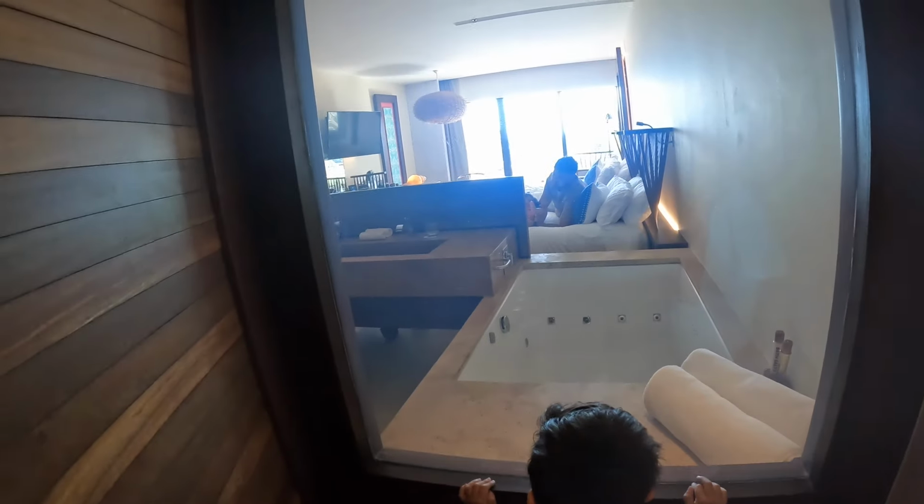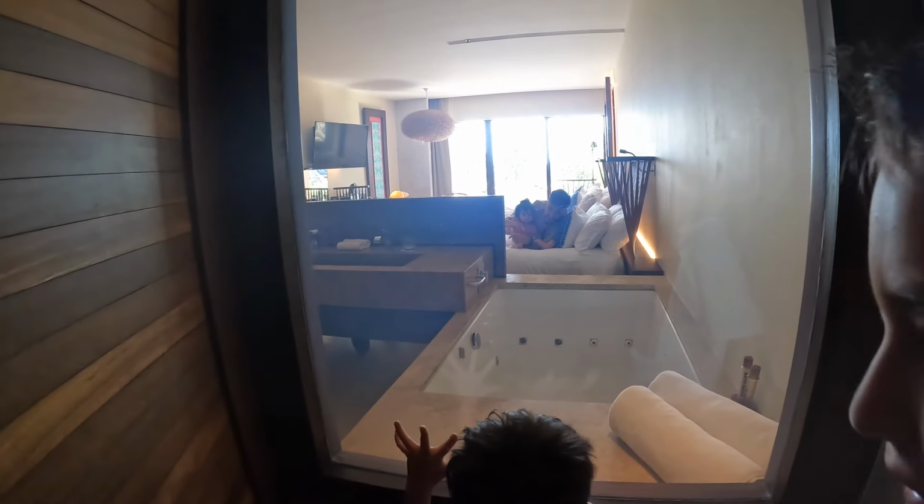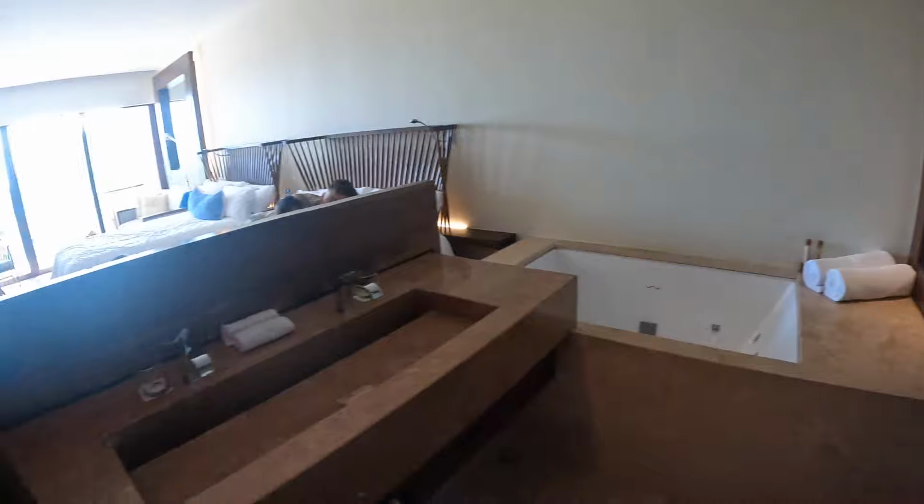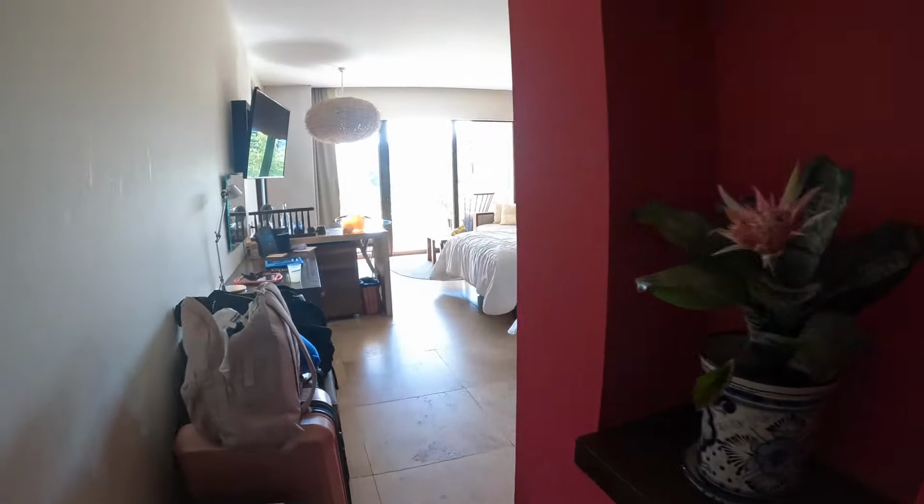Oh, Dad, look at me. Dad, look at us. Hey, what? Here we are. Hi, no. I'm gonna go on the outside so you guys can see that super cool trick. That's Fernando right there. That's our tub. Jetta tub. Sorry, brother.